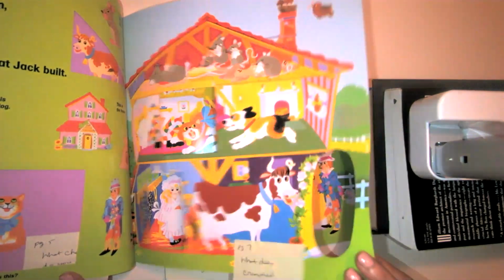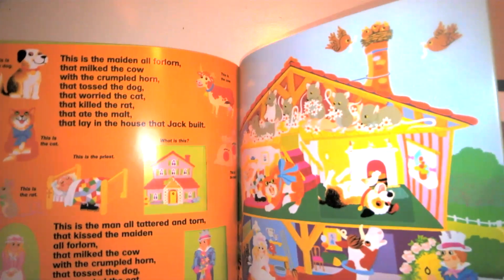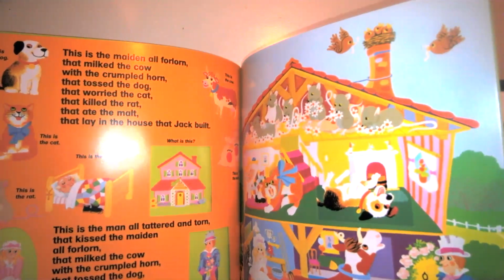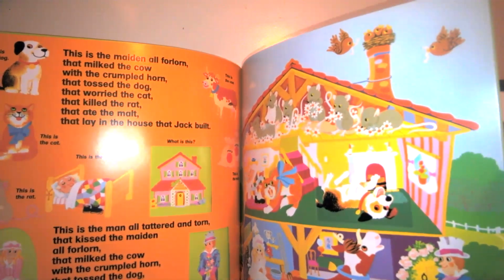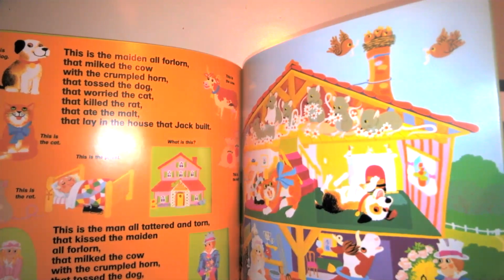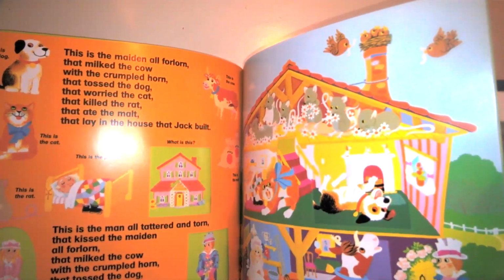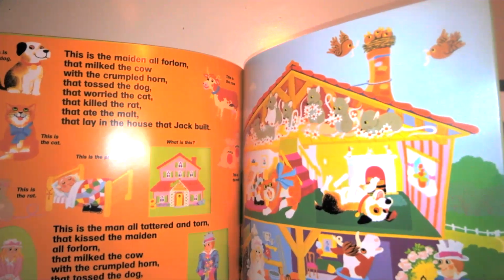story. This is the maiden all forlorn. Forlorn means that she's sad. That milked the cow with a crumpled horn. That tossed the dog. That worried the cat. That killed the rat. That ate the malt. That lay in the house that Jack built.